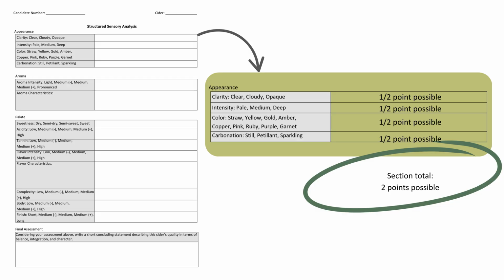Clarity refers to the presence or absence of cloudiness in a beverage, and intensity is the depth of color from the center of a cider to the rim when the glass is held at a 45-degree angle. The appearance section of the form is worth 2 total points, half point for each correctly identified answer.